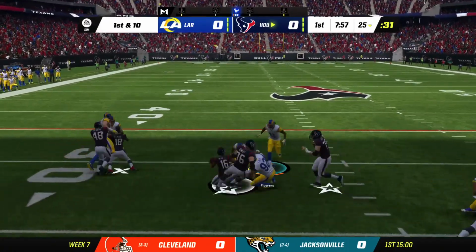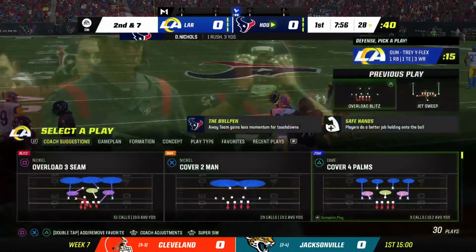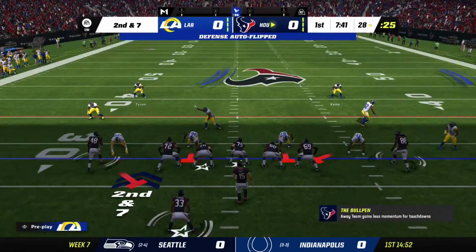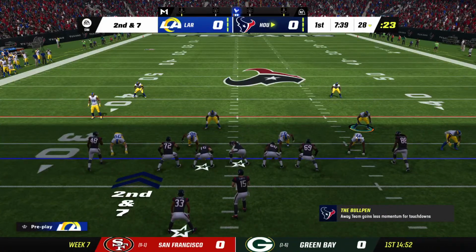They'll start out here with a jet sweep, and he'll be upended at the 28-yard line. Just a 3-yard gain there. Here's 2nd and 7 now from the 28.